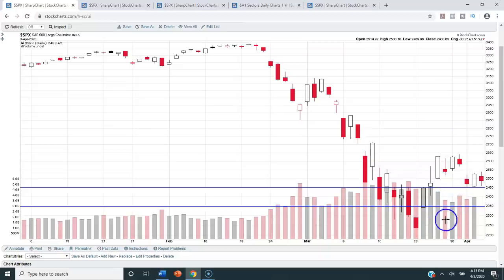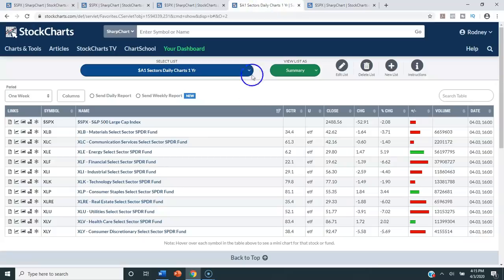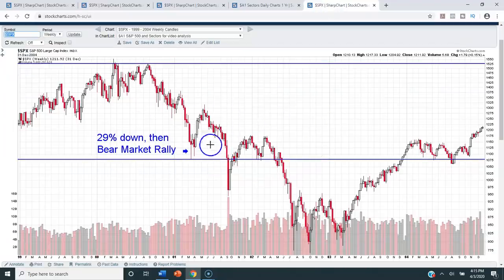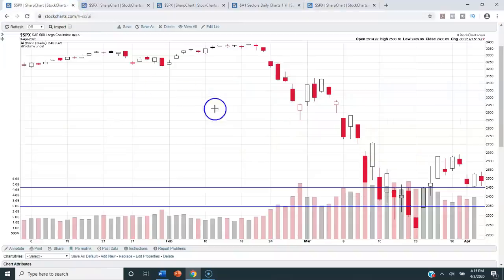And then a more important support level to watch going forward is the 2350 level, and we will take a deeper look at that here in just a few minutes. And also on today's video, we're going to be taking a look at not only the S&P 500 for the last few days, but we'll take a look at performance numbers for this past week and month. And then we're also going to go back and look at parts of the bear market back in 2000 through 03 and give you something to think about there. So stay with me on this video. There's a lot to cover.